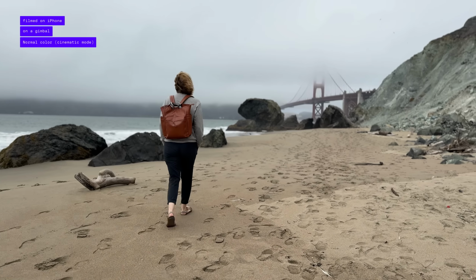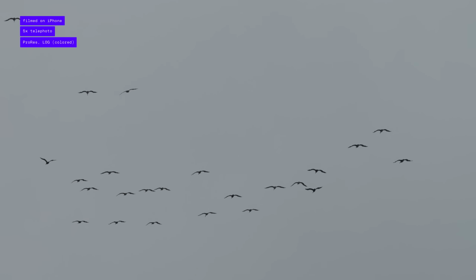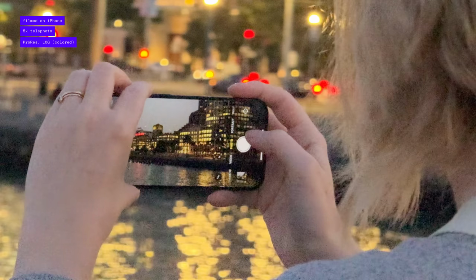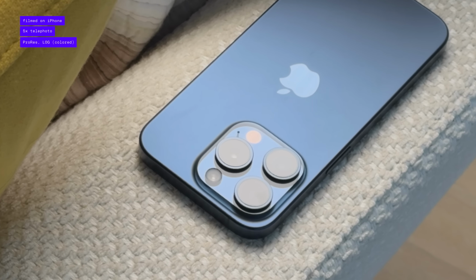Lastly, log doesn't work in cinematic mode, which I guess is to be expected, but it does work on all 3 separate sensors. There are no gotcha moments here. And overall, I'm impressed with how much you can do here, especially with the main lens. Things do sort of fall apart with the 5x zoom. There's just a bit too much noise in low light, and there's this overall crunchiness in the image, even with sufficient light. But the main lens in ProRes Log has pleasantly surprised me.